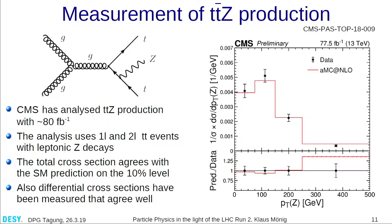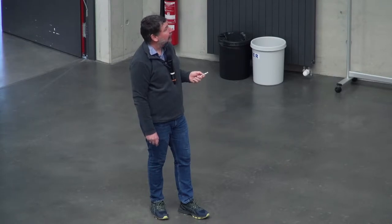CMS has analyzed 80 inverse femtobarn, and the interest of the process is you have a usual t-tbar production, but then one of the top quarks radiates a Z, so you can probe the top-Z coupling at this vertex. The total cross-section agrees with the standard model prediction at the 10% level, but they have now also measured differential cross-sections, here as a function of pT of the Z, and also here you see a very nice agreement.